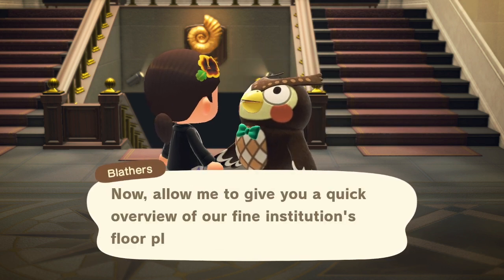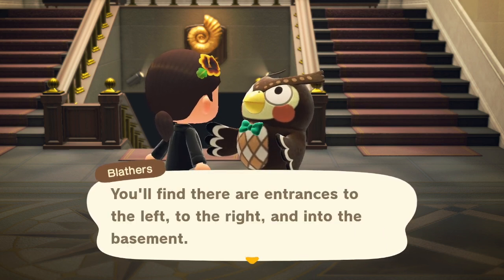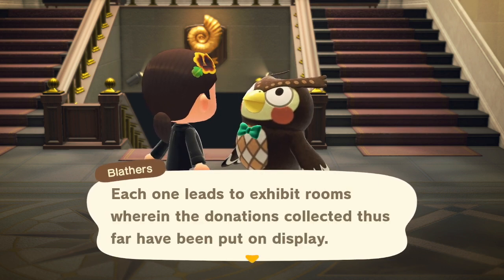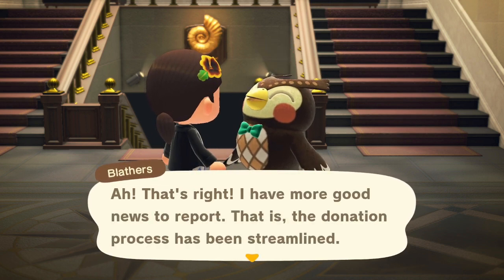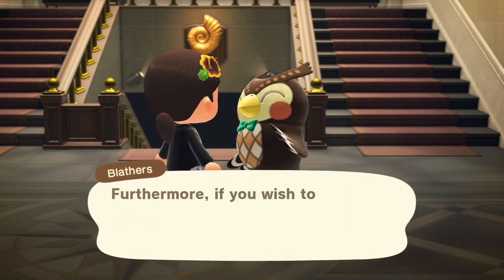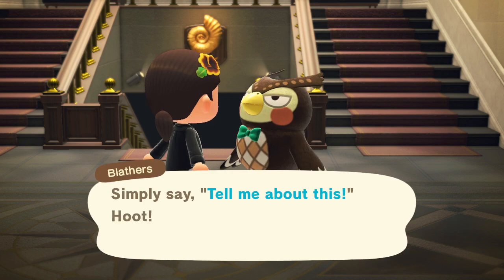Now, allow me to give you a quick overview of the institution's floor plan. You'll find that there are entrances to the left, right, and into the basement. Each one leads to an exhibit room wherein donations collected thus far have been put on display. Oh, that's right. I have more good news to report. That is, the donation process has been streamlined. Furthermore, if you wish to learn more about fossils or fish or bugs, simply say, tell me about this.